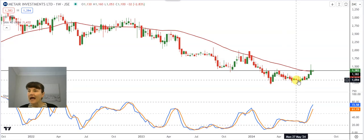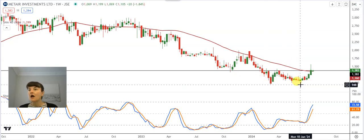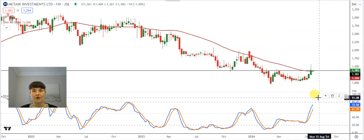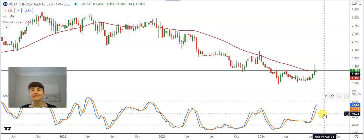Only when the handle, which is the higher one of the cup or the handle, only when the low part of that handle, which is waiting at R10.69, only when that level starts to change into a resistance again, can I say, listen, the optimism is now off the table and we can assume that the momentum to the bottom can continue. My stochastic, look at that, both lines are still pointing upwards.